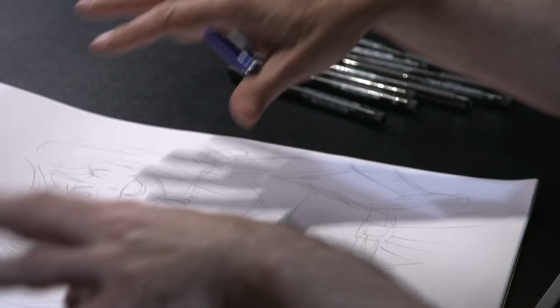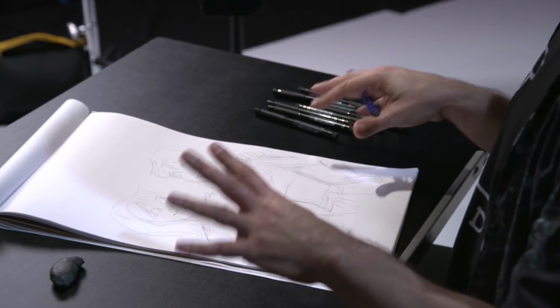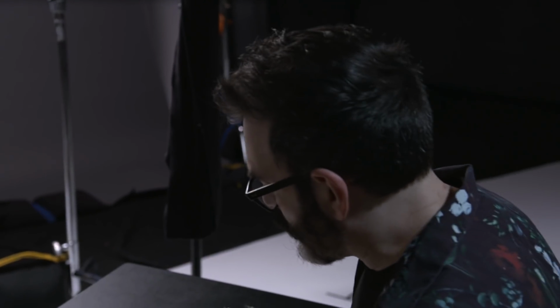So once I get it sort of loosely sketched out, I know I've got it where I want it to be. Now I'll just go in and do a tighter version in pencil.